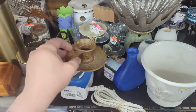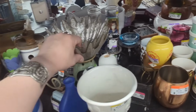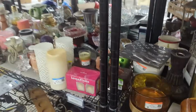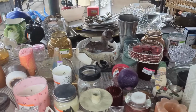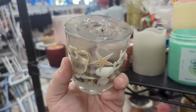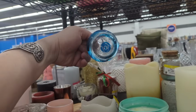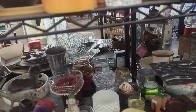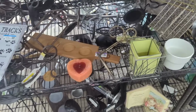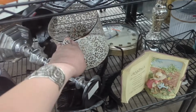I like that little candle holder. Studio piece, $3.49. He's kind of a plain one, but he's cute. He's pretty. If there were two of them, I might think about it. Anything else? Does anybody see anything fabulous that I'm missing? That's kind of cool how it's got all the little shells in there. What's that little guy? Joy. Don't need that. It's got little mosaic sparklies on it. Anything in the metal candle holders? Nothing we need. Nothing here for us.